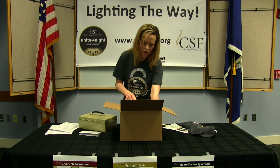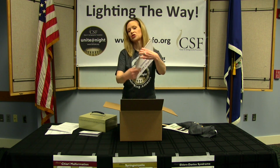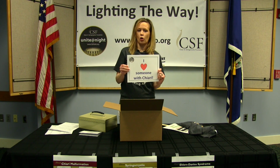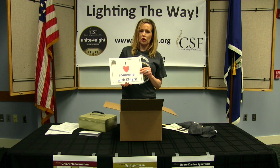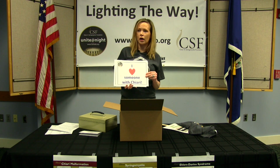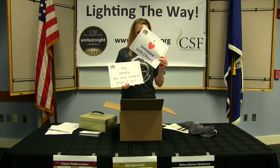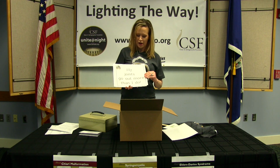In your box, you're also going to have some photo op signs. So be sure to take lots of pictures of people holding these when they're just hanging out and also when they're walking. You could also set up a table that has some silly props like a boa or sunglasses or hats. And these are some of the signs that you're going to get, like "I love my joints, go out more than I do."